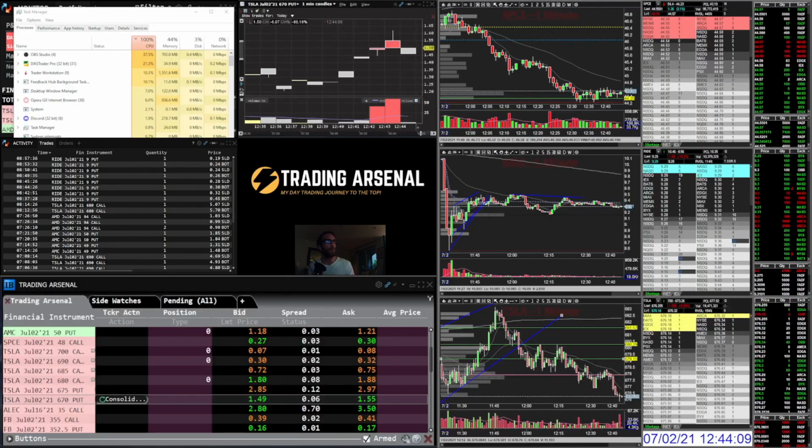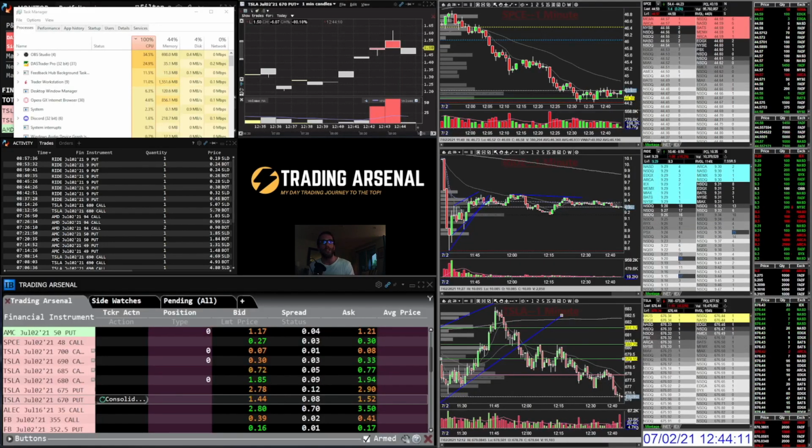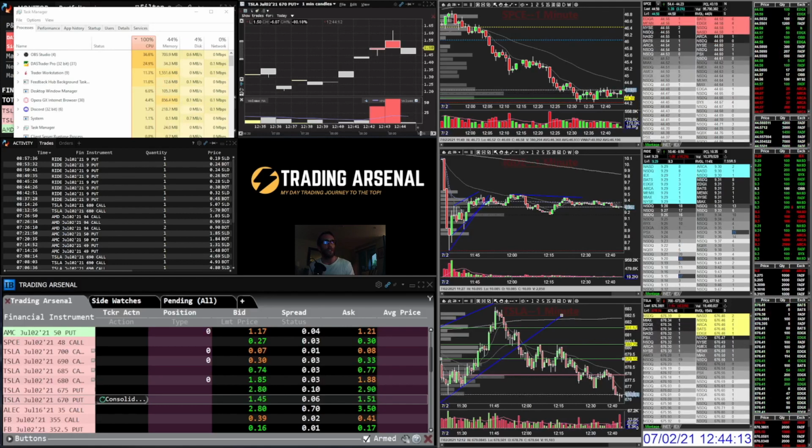And my computer was giving me problems too. As you can see here on my CPU, it's 100% used up, and it was just sluggish and all that.